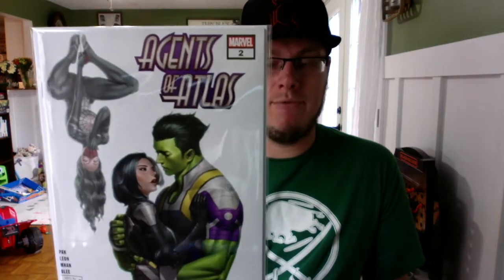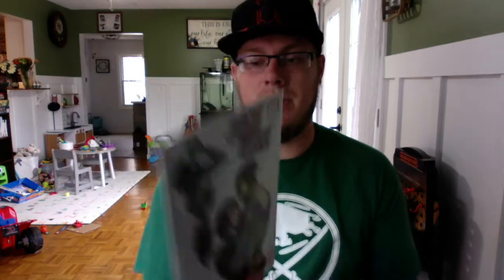This book I got because of the cover. I absolutely love Silk. Have no idea who the Agents of Atlas are. Have not read this yet, but then also have 3 and 4 in this as well. That's all I could find. I wasn't going to do 3 different bags and boards for comics that I didn't feel the need to, you know.